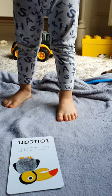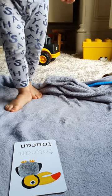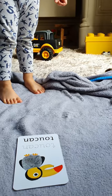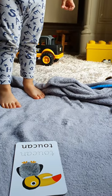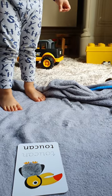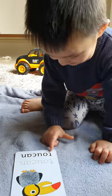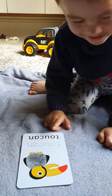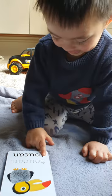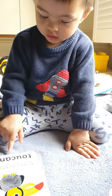Tattoo. No. That's toucan. Toucan. Come on, you read it then. Yeah. Toucan. It's not toucan. Hurry up. Oh, come on. T. Mm-hmm. O. U. C.